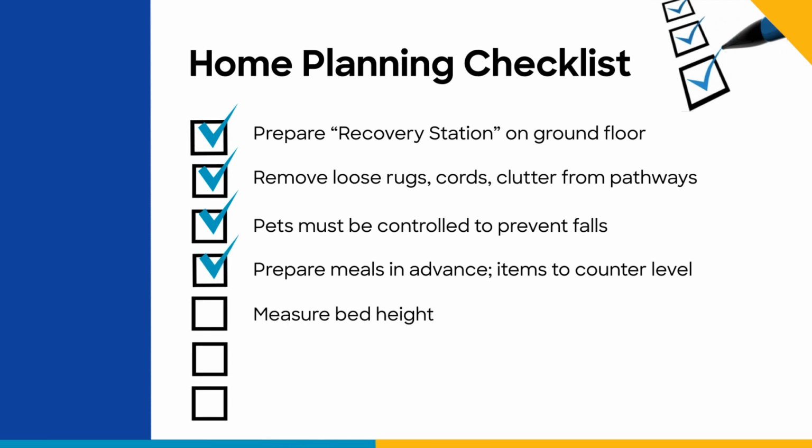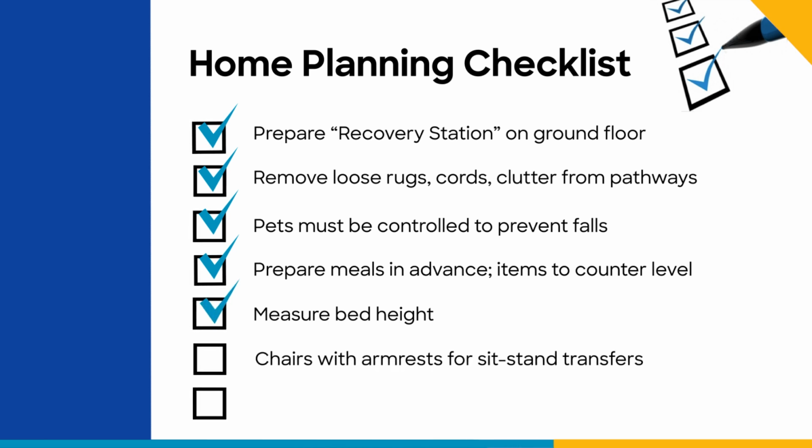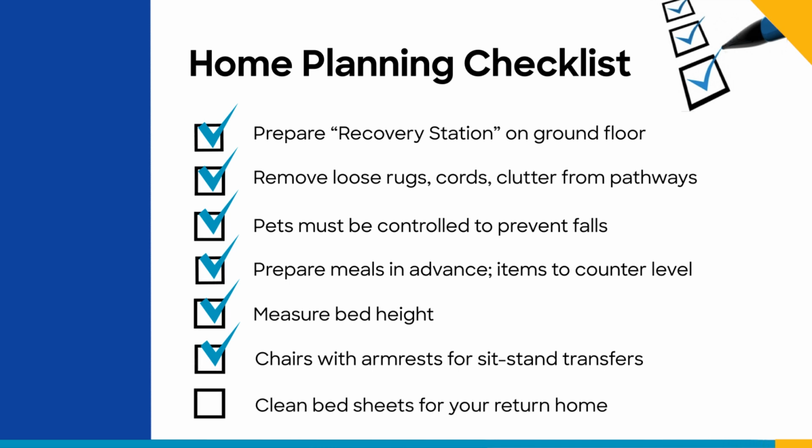Measure your bed height if it's a high or a low bed, and that way our physical therapy team can help ensure that you can get in and out of your home bed safely. Chairs with armrests for sit-to-stand transfers may need to be brought into common areas to make standing easier. On the night that you start your antibacterial shower, we ask that you have clean bed sheets for your return home.